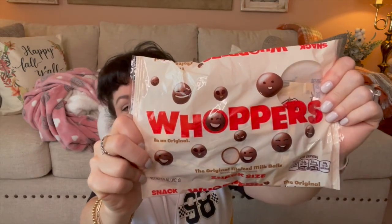Then I got some Whoppers for our candy taste test. I don't think we've tried these before, and I don't think I'm gonna like them, but I bought them. And then I found tons of stickers, okay?